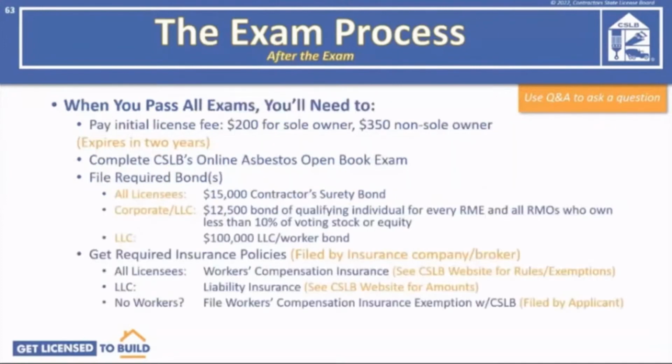After you pass your exam, what happens next? First, you'll need to pay your initial license fee, $200 for a sole owner license and $350 for a non-sole owner license that will be good for 2 years. You'll also need to complete an online asbestos open book exam. Plus, you'll need to file your required $15,000 contractor's surety bond and possibly some other bonds depending on what type of business entity you'll have. And you'll need to get your required insurance policy.